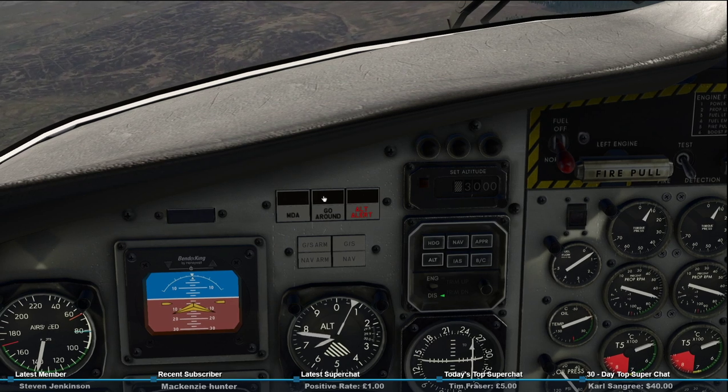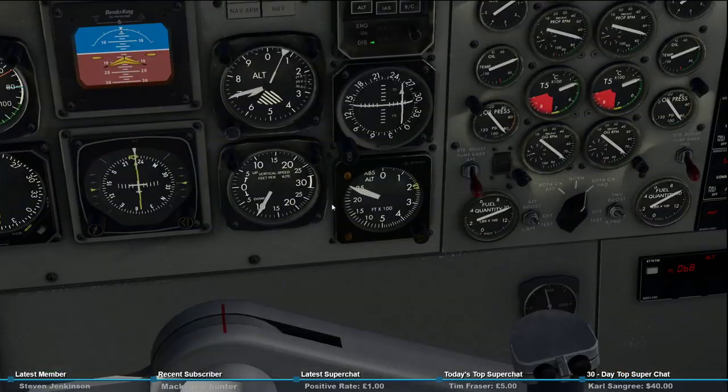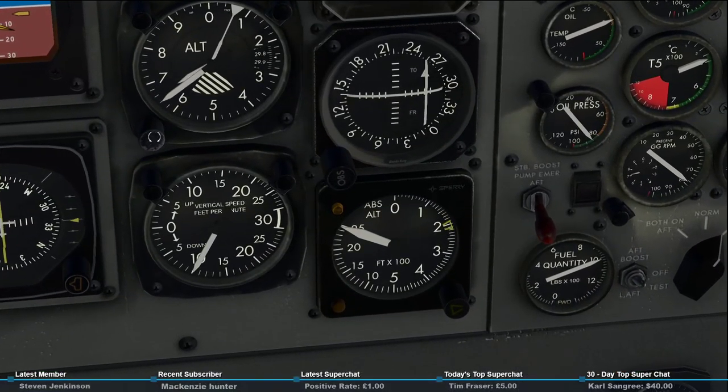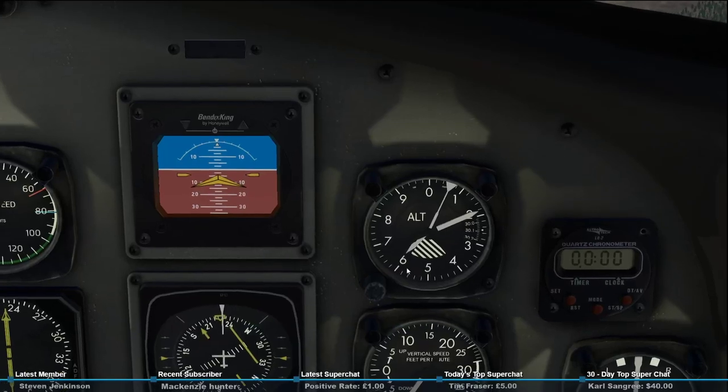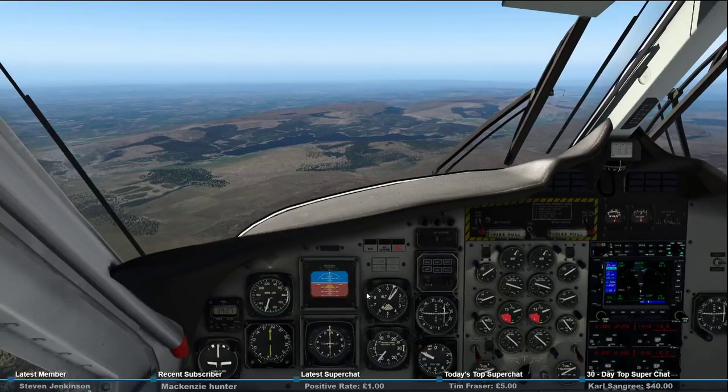998. It is 2947. Let's set the QNH now. 2947. And as we discussed, this one's broken. Yeah, it's definitely not working, this gauge. So FO's altimeter is inop.